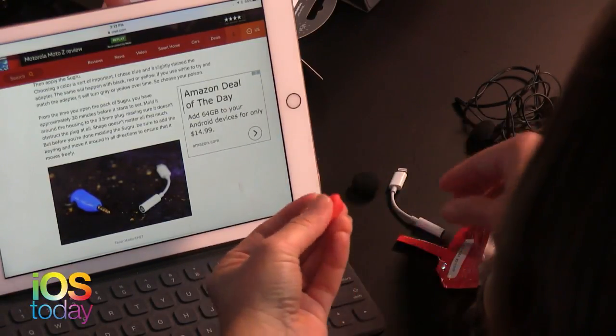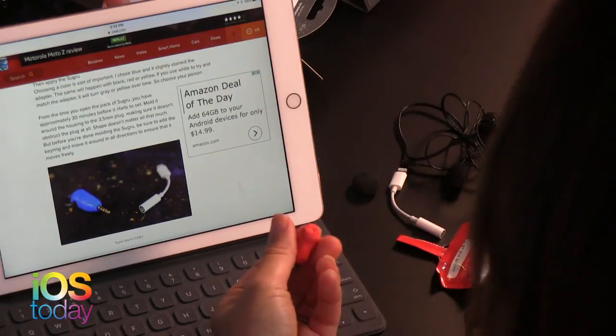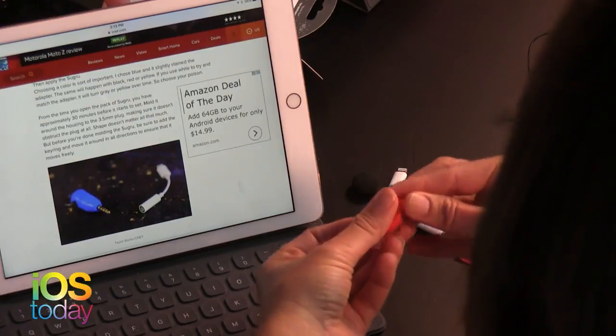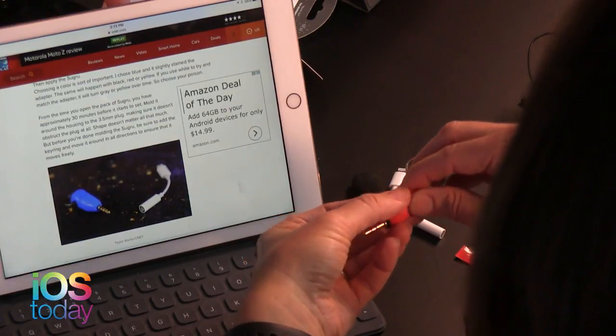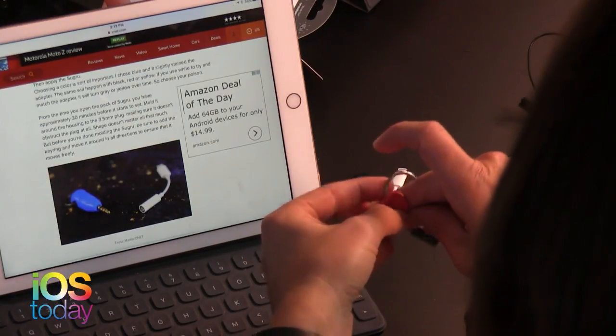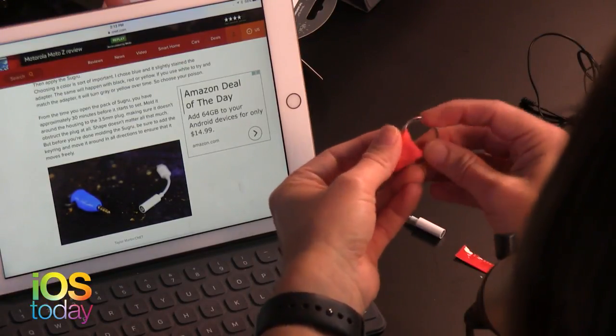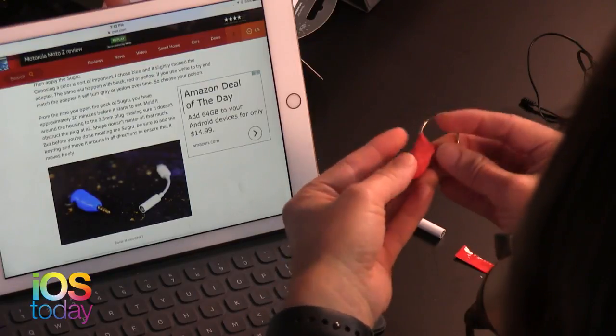Now I'm thinking of some Sugru projects I could do. And then you put a keychain in it. So I guess I mold it around the keychain. Or you can put the keychain through it, but I think molding it around the keychain is better. So you've made a little.